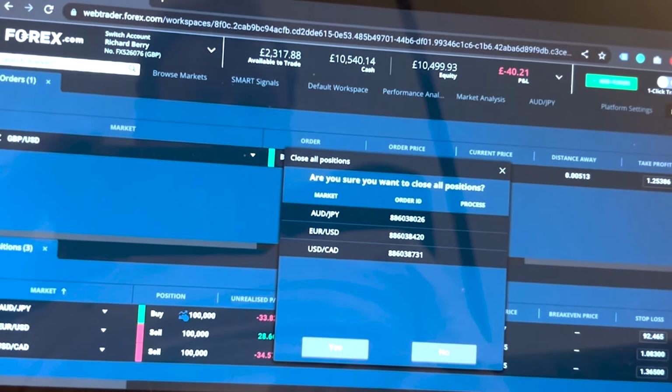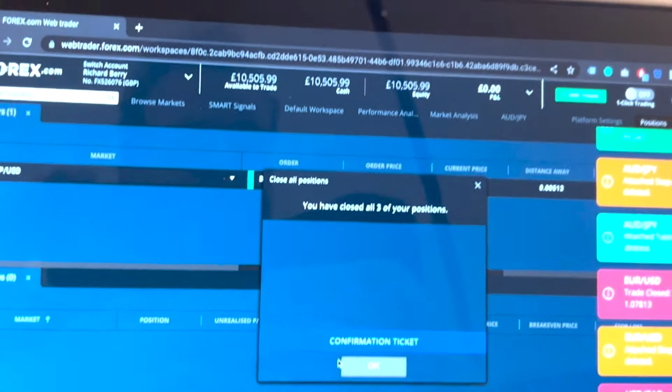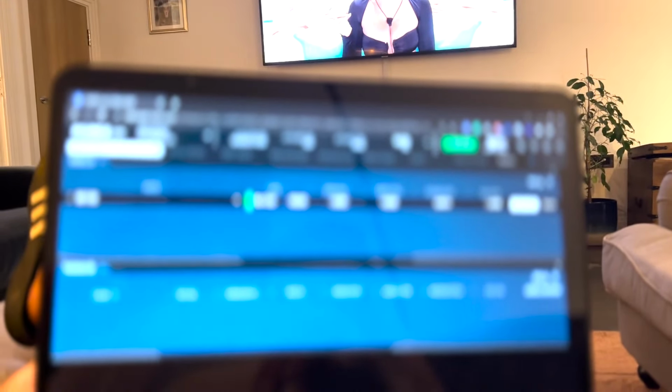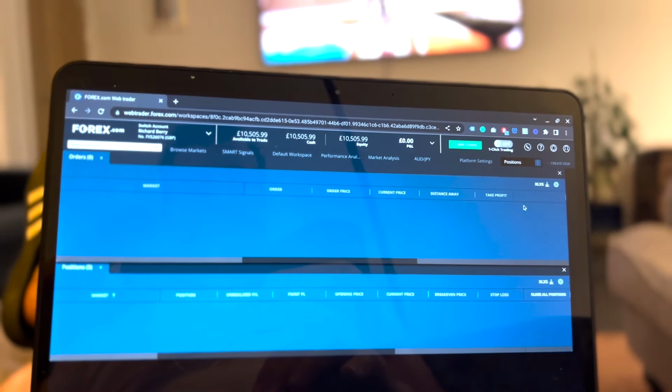I'm just going to demonstrate one of the quite cool features. Some brokers have this, some don't, but you can close off all of your trades with the click of a button. So if you're a day trader and you like to be flat overnight, you don't want the hassle of having to worry about your positions whilst you're asleep. Couple of clicks, you are flat for the day.